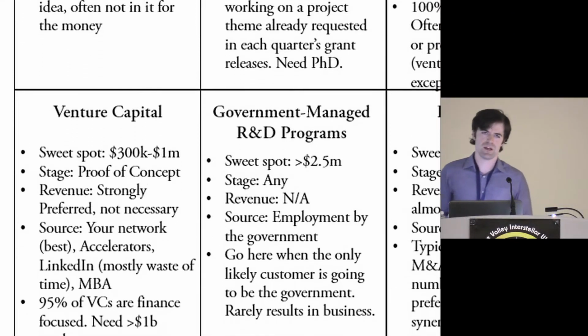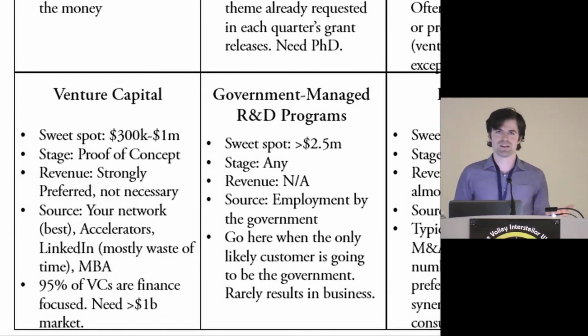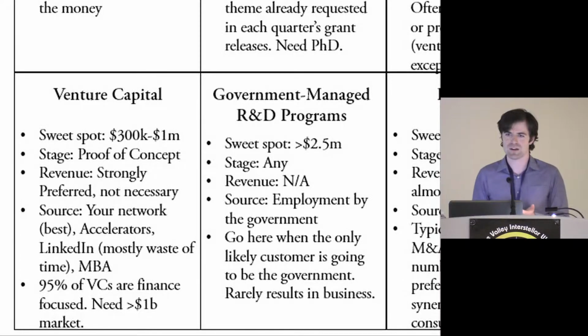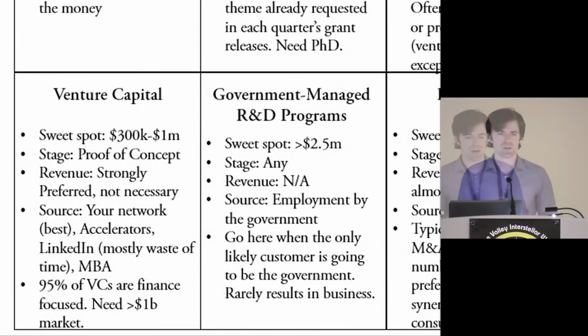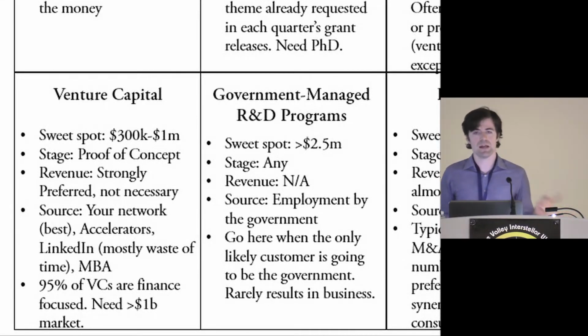Second is venture capital, and I want to take a few minutes to describe venture capital because it is one of the more illogical industries out there, and so it's really good to level set about what their incentives are and what they're trying to solve when they give you money. Now, the sweet spot for seed for venture capital is between 300K and $1 million.